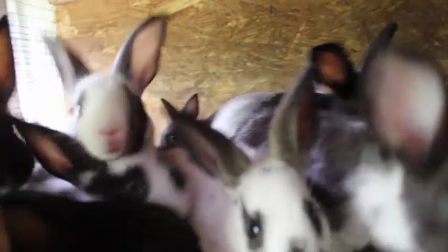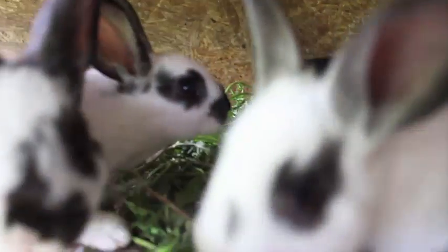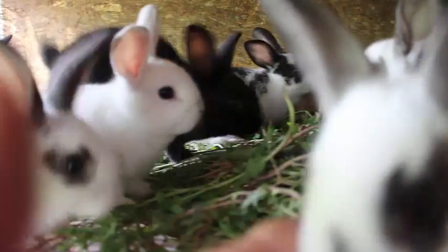These are my baby rabbits. Aren't they so cute? We just moved them from the mama, and they're all doing really good. Just real playful. Eating really good on their own.